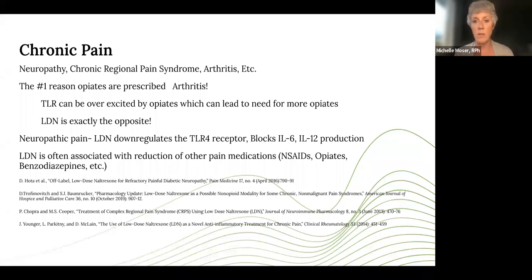And then we were able to drop the opiates altogether and then increase their LDN up to a typical LDN dosing, which is anywhere from 0.5 to 4.5. And then they're off their opiates. But many of them are also on benzodiazepines and other medications for muscle spasms. And we can do the same thing.